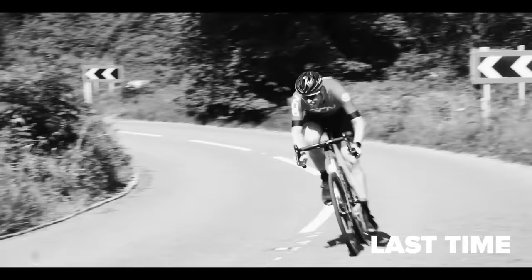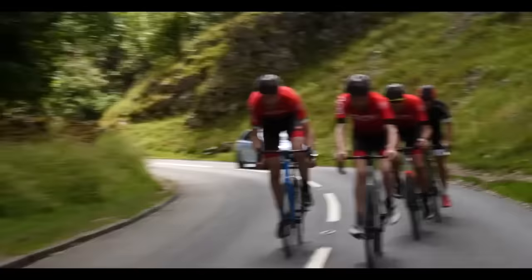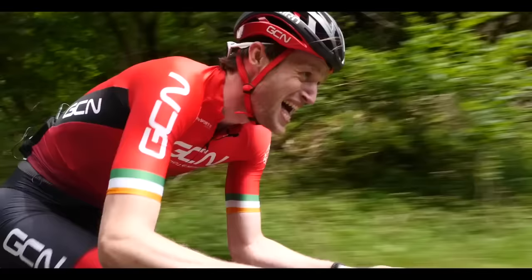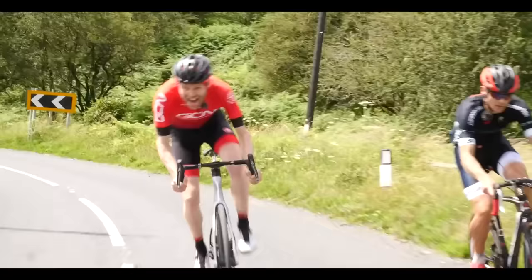Previously on GCN, GCN presenters raced Andrew Feather up Cheddar Gorge in a relay race and lost. But this time, they are going to win. Oh, Connor's going. Big attack for Connor. Go on, Connor! Go, go, go! Got a jump on them. I don't know how much longer I can hold it.